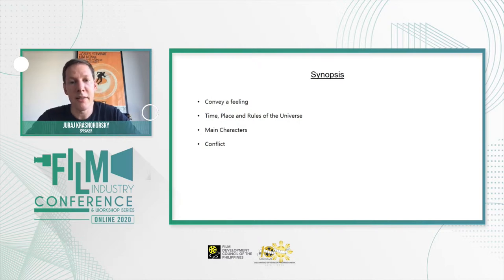Then, on the next slide, you will include in the synopsis a short description of the plot, so what happens in the film. But I want to explain that it's very important, in a synopsis but also in a pitch, to spend as little time as possible on the actual plot. You will spend much more time saying who the characters are and what the time, place and rules of the universe are than you will saying what is happening to them in the movie.